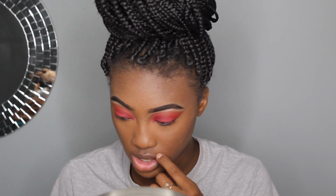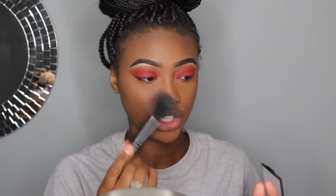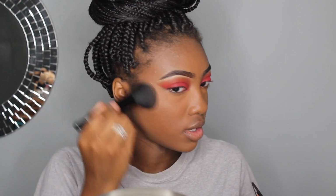The next thing I'm gonna do is kind of bronze my face up a little bit. This doesn't really show up on me, but I still like to use it for some reason. I think it gives my face a little glow. It's the NARS bronzer, and it's called Laguna. It's the bronzer that literally everybody uses. So I'm gonna take this e.l.f. complexion brush, take this color and just work it into my cheeks. I mean, you can't really see anything because it's literally my complexion, but we're still gonna use it anyway.